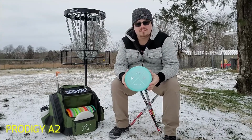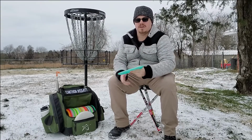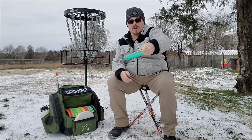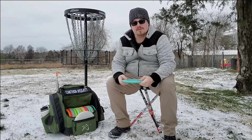This thing is so overstable. Throw it out there on a backhand, throw it on a forehand, and it is just going to hold that line, not turn at all, and really dump hard either to the left for that forehand or to the right for that backhand. If I've got a headwind that I'm throwing into and I need to only get about 200 feet, this is the disc I'm reaching for.